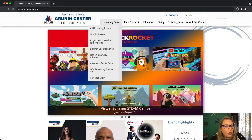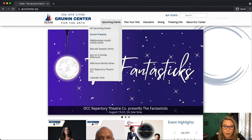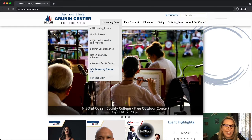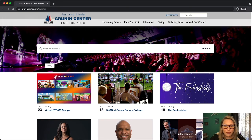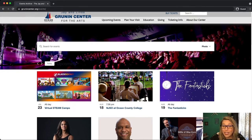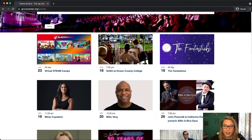Now, if you're looking for a particular series or type of program, you're welcome to select one of these subcategories. But the best way to see everything that we have coming up is just to click on the words upcoming events themselves. So let's go ahead and do that. And you can see your page refreshes, and now you have a nice photo listing of all the events that are coming up at the Grennan Center for the Arts.